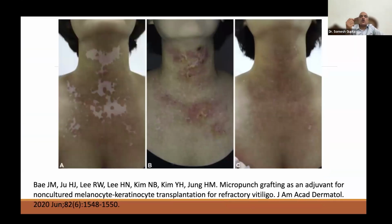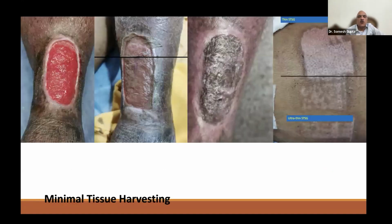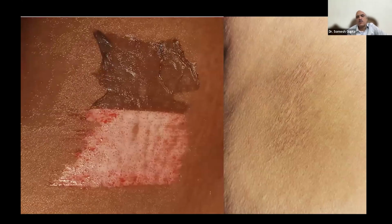And here you need not bother whether it is epidermal side up or dermal side up. Just put them, because grafts are so small, it doesn't matter whether epidermal side up or dermal side up. So this is the paper-thin graft which we have shown here. We have taken it for epidermal cell suspension preparation.